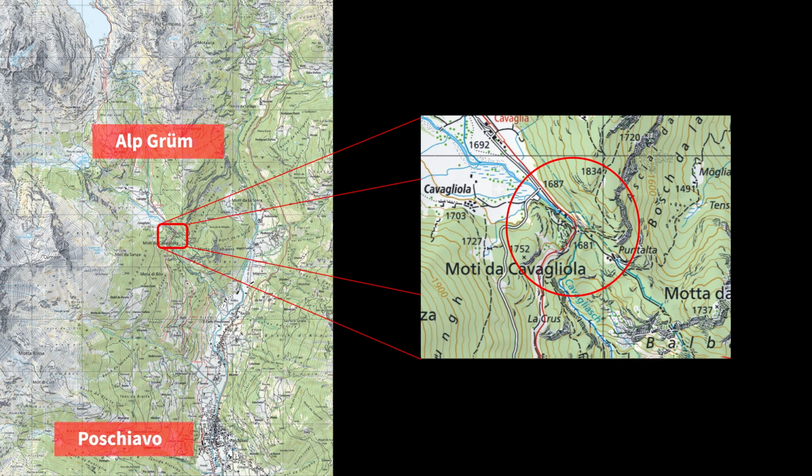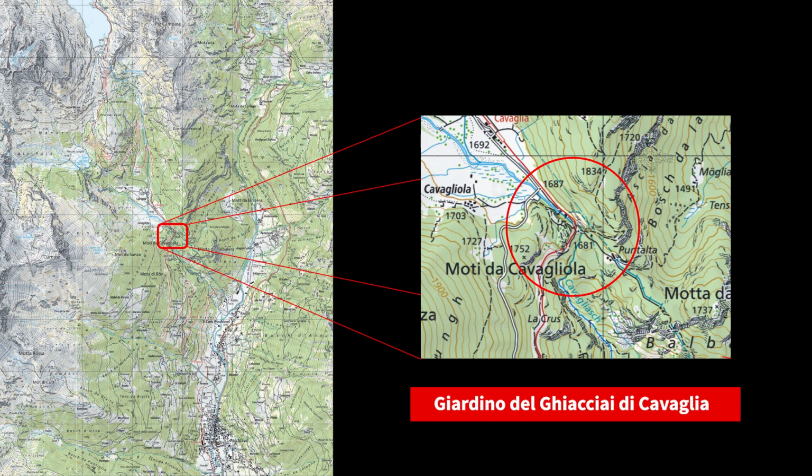difference. And halfway of this descent in this plain of Cavaglia, there are very peculiar rock formations built by the glaciers with holes in the rock by drilling stones. And this is already actually a place called Giardino dei Ghiacciai, the glacier's garden. And this organization wanted to extend their trail network through a gorge. And this is a very special gorge.